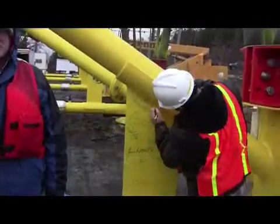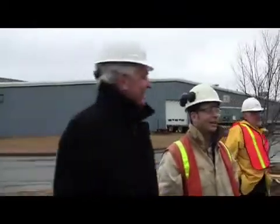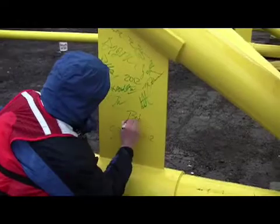The bottom support frame was put down in March. The crew took a few minutes to commemorate the event. I think that might be Bob Lewis right there. There we go.